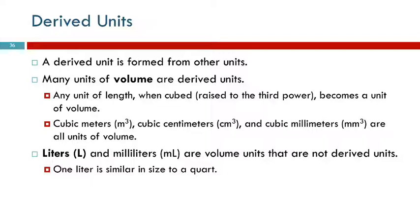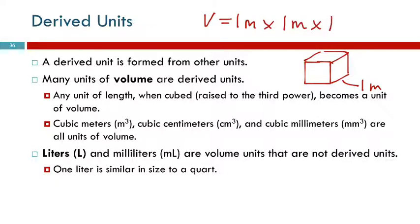So the base units are time, mass, and length, and then we have derived units. Derived units are a combination of other units. So volume: many volume units are derived units. If you take a unit of length, such as a meter, and you cube it, you get a unit of volume. If we think of geometry, and we've got a cube, and each side is 1 meter in length, the volume is the length times the width times the height. So the volume equals the length, 1 meter, times the height, 1 meter, times the width, 1 meter, and that is 1 meter cubed.